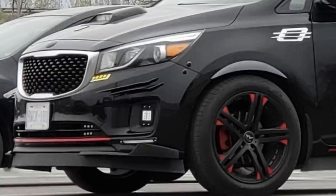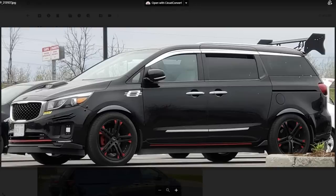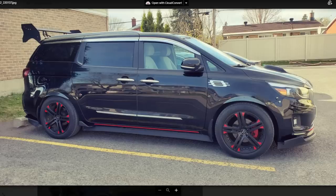You got fender flares, you got fake fender vents, fake hood scoop, racing canards, like 3 different lips and a gigantic wing coming off the back. I've never seen a more depressing image. Please, if you're not ready to have kids, wear a condom.